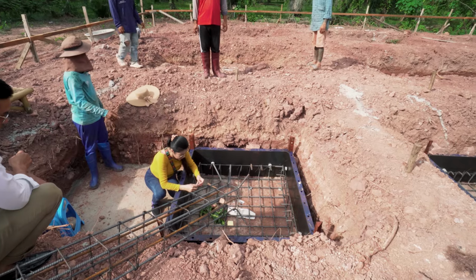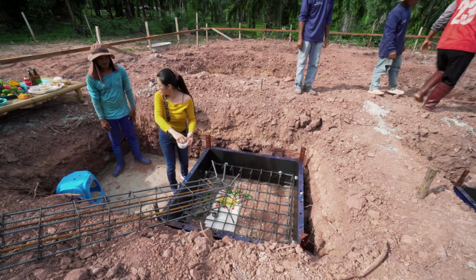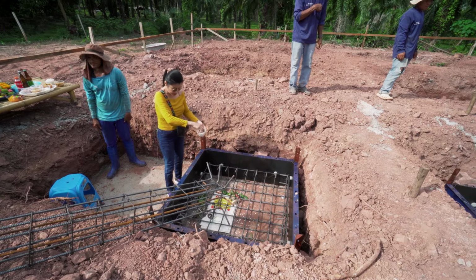We've got gold. We've got money. It's a puffed rice. Kind of look like popcorn.